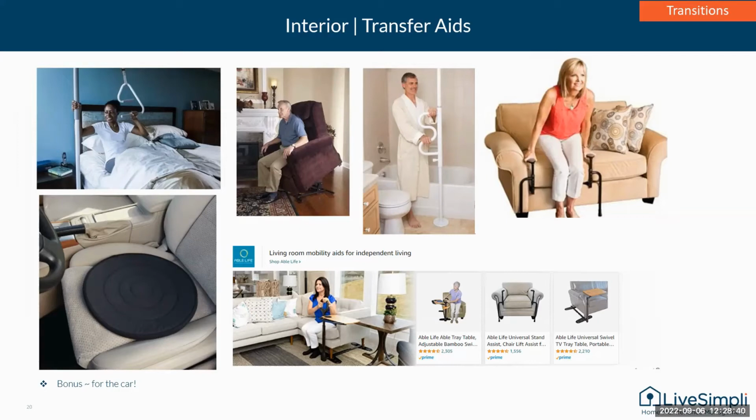Okay. We also have in the middle here the nice gentleman in a robe. I don't know how appropriate that is for the seminar, but I put him in there. He has a security stander pole, and this is tension mounted floor to ceiling.